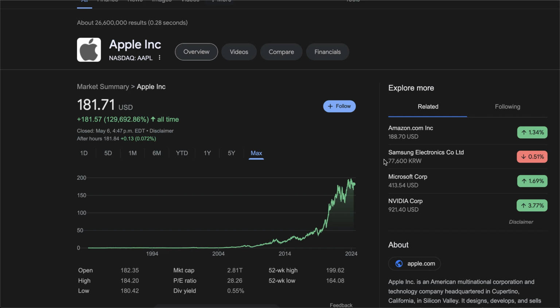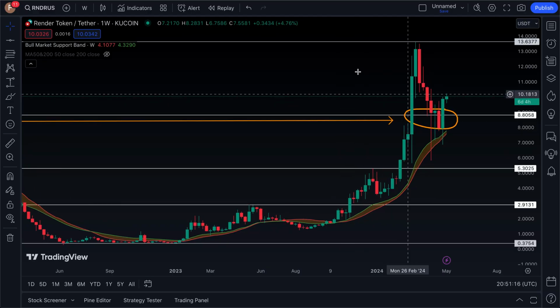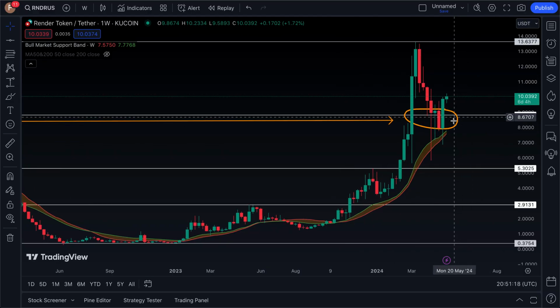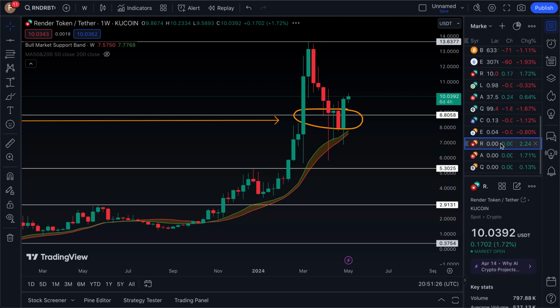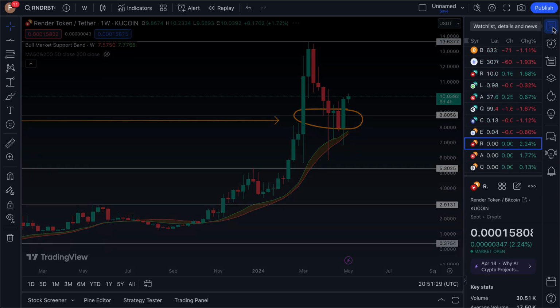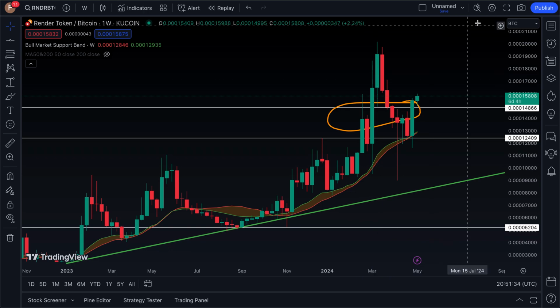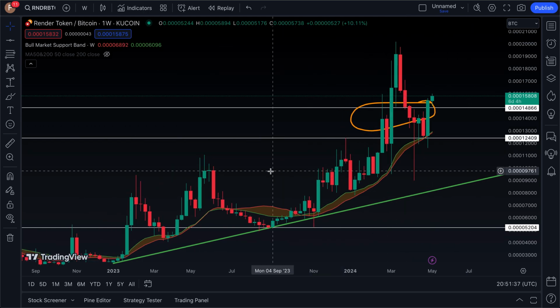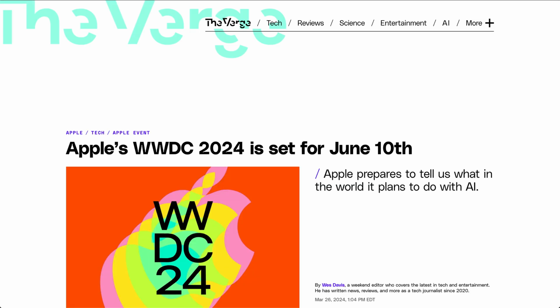Longer term, I do still remain bullish on this altcoin. I do just think that in the near term, especially given that recent pullback that we saw, this does make for a very interesting trading opportunity based on the events coming up, based on the strong bounce off of the bull market support band. And we also have Rndr not only approaching its all-time highs on its USD pair, but actually also on its Bitcoin pair. So to wrap things up, I do want to take a look at the chart because those are the two catalysts that I wanted to talk about. So May 22nd, NVIDIA earnings, and June 10th, Apple WWDC AI reveal.